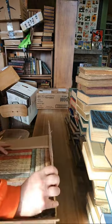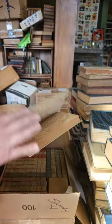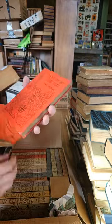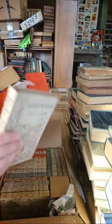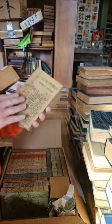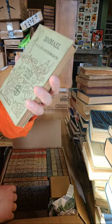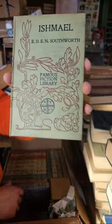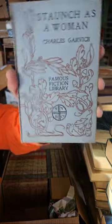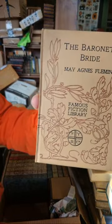Here we go. Here's a pretty set of books. Famous Fiction Library. This has a bunch of different titles and authors. Who Wins by May Agnes Fleming. Cast by the Tide by Dora Delmar. Ache Inside by Mary J. Holmes. A Love Comedy by Charles Garvis. Ishmael by E.D.E.N. Southworth. Oh, that's just volume one. Staunch as a Woman by Charles Garvis again. The Baronet's Bride by May Agnes Fleming.